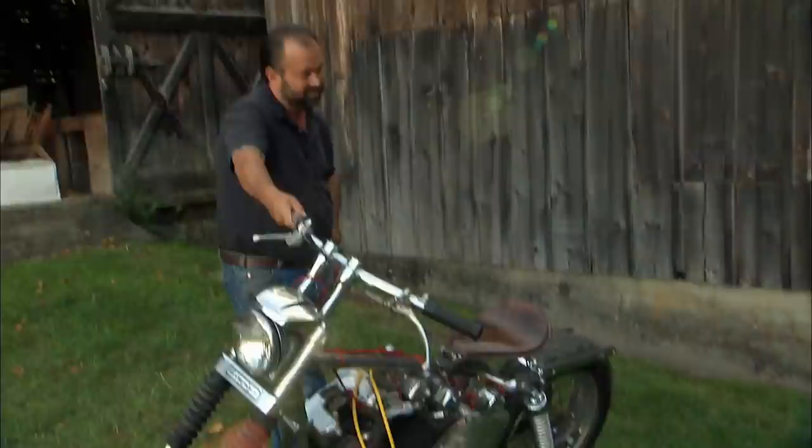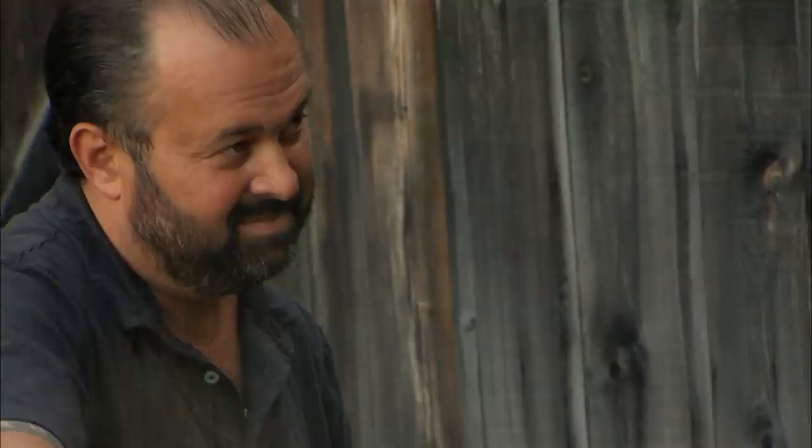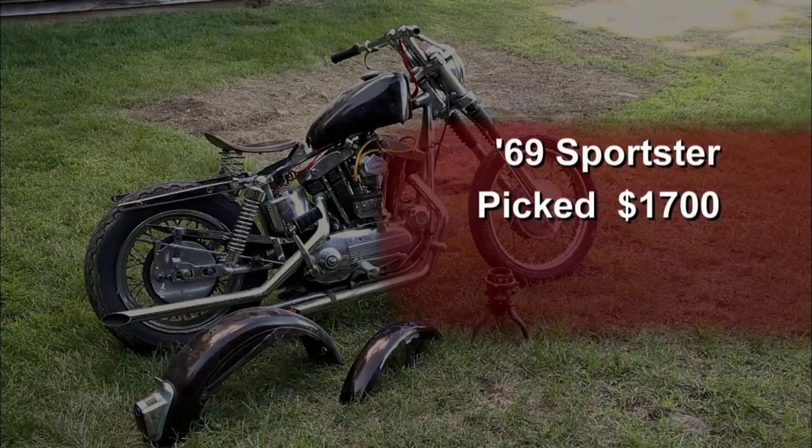I could come down maybe to 19, yeah. Just hard to buy something. Doesn't look like it's really been sitting that long, but I bet it's been sitting for 10 years. Could be. How about 17? The idea is to get stuff out of these barns, not to keep putting them back in. All righty. Great. Good deal. Good deal. Glad we came to terms. Thanks. I paid $1,700 for the 69 Sportster. I think it's worth at least $2,800.